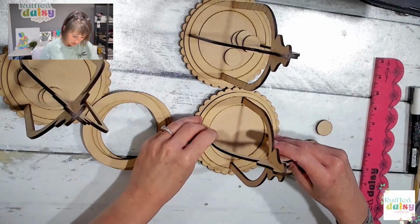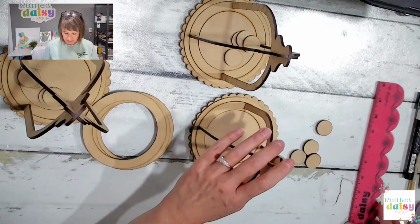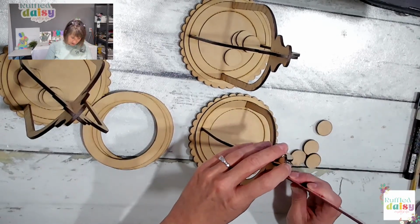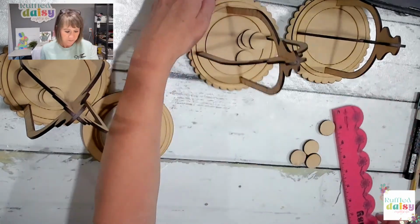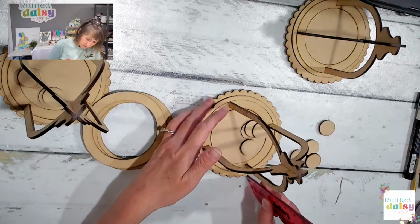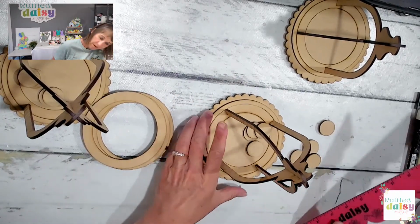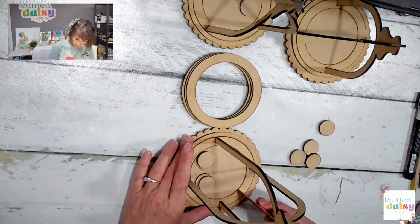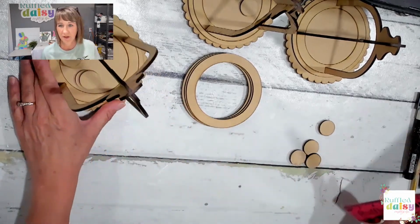Let me measure it for you and I'll tell you. The sizes are in the listing though. This one is about 6.5 inches, the small one. The medium one is going to be about 8 inches tall. And then this one is going to be almost 10 inches tall, okay?